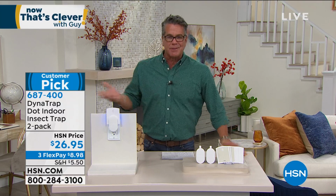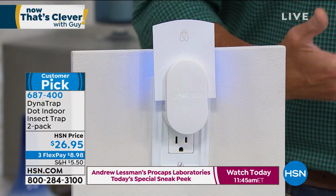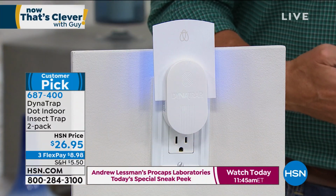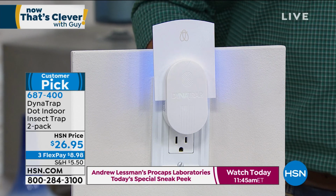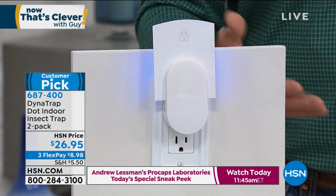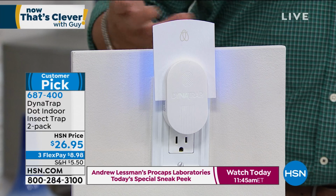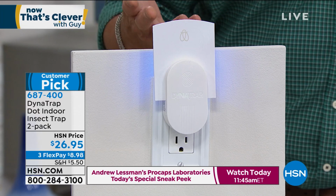This is a product, first of all, it's a customer pick, 4.4 stars. That's very high for something that's just so basic in what it does, but we all know that insects get into our home. They don't do it for any other reason. They're attracted to whatever it could be, scents or odors or smells, or it could be our own breath. We give off a certain gas that insects love, especially mosquitoes.